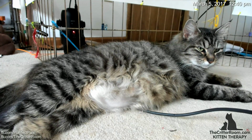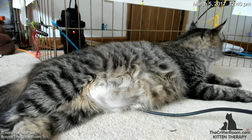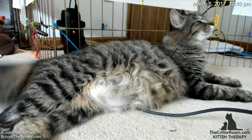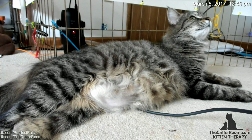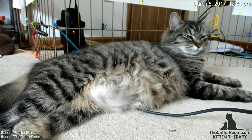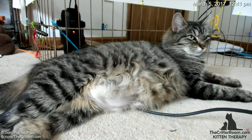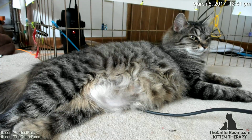You may notice her breathing fast. That's because when she's this pregnant, the babies offset her organs, and that reduces her lung capacity. After she gives birth, she will spend a significant amount of time panting, and that helps aid her body in getting everything back into its proper position.